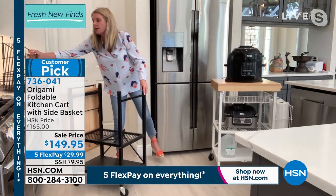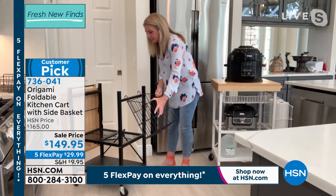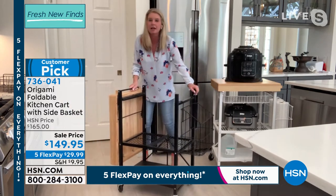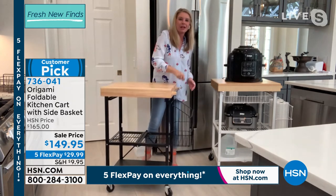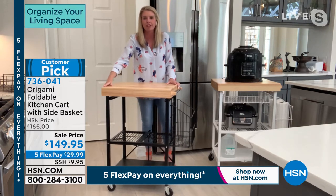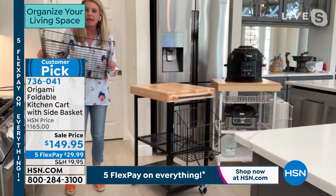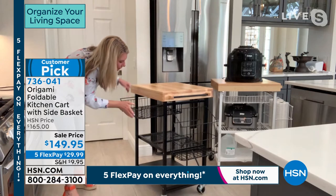And then, you go ahead and add the baskets if you want, okay? They hook in perfectly to the side here. There, just like that. Okay, and then you swing that top shelf over and look at it. This is the quality that you're getting with origami. This is a solid wood butcher block top, okay? You're talking about 2.5 inches of a lip all the way around here. And then here's that wonderful fruit basket or any other type of basket that you want. It slides perfectly into place, and now you're good to go.